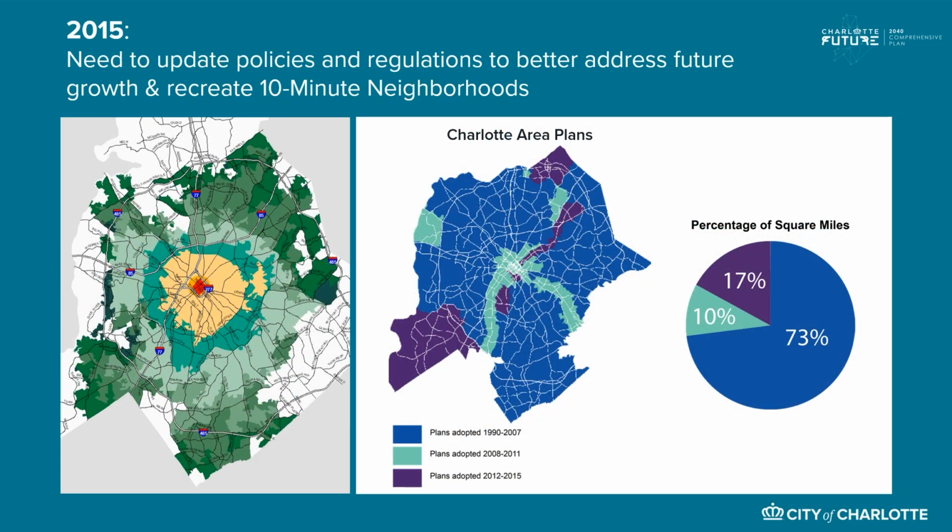By the mid-2000s, our community had grown significantly. Suburban growth had proven to have significant environmental impacts and was more costly to serve in terms of infrastructure. Furthermore, our community voiced a desire to return to a more walkable and integrated development pattern. In order to address the community's wishes, the Planning Department would need to update its policies and regulations.